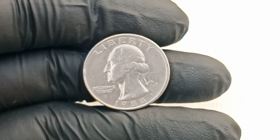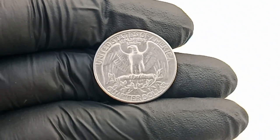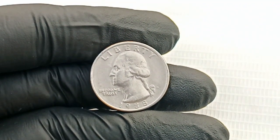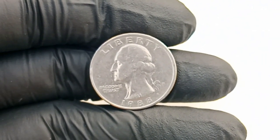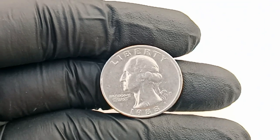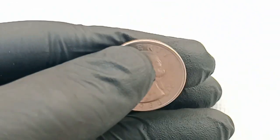The errors that distinguish this quarter can be categorized into several interrelated types, each adding layers of rarity and uniqueness to the coin. The first and perhaps most visually striking error on the 1988 P quarter is the off-center strike, a misalignment during the coin striking process that resulted in the design being shifted away from the center of the coin. Rather than the typical concentric alignment where George Washington's portrait sits perfectly centered, this quarter exhibits a significant displacement that causes the left side of the obverse design to be nearly missing, with parts of the mint mark and date either faint or absent, while the right side of the coin shows a compressed image with parts of the rim encroaching on what should be the design field.